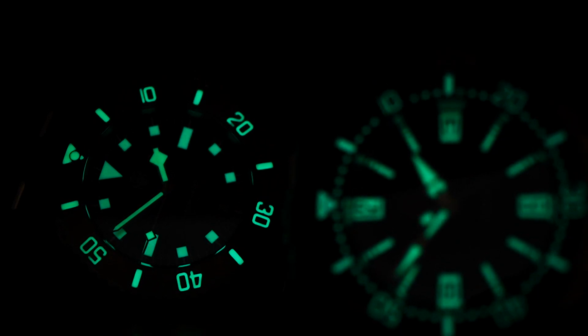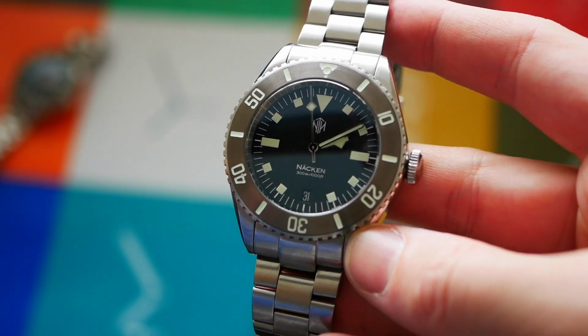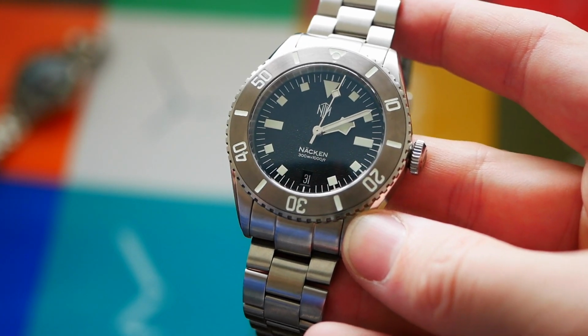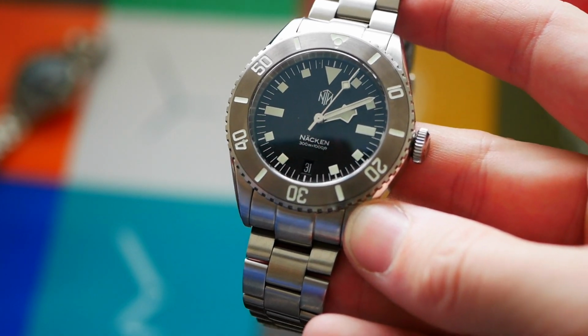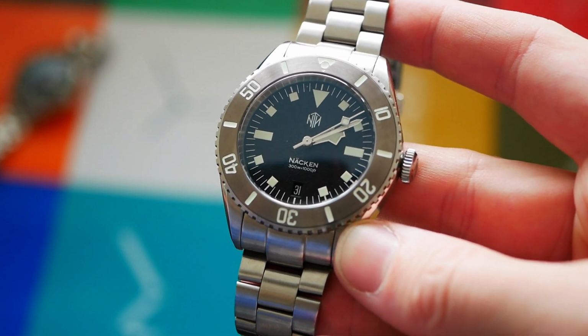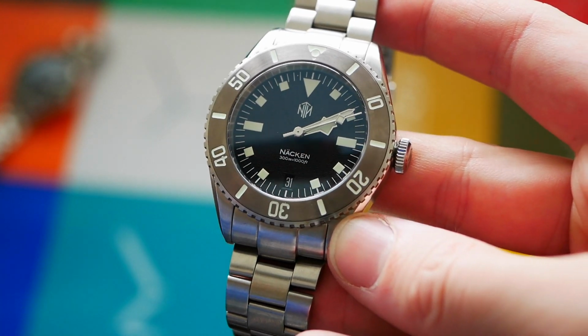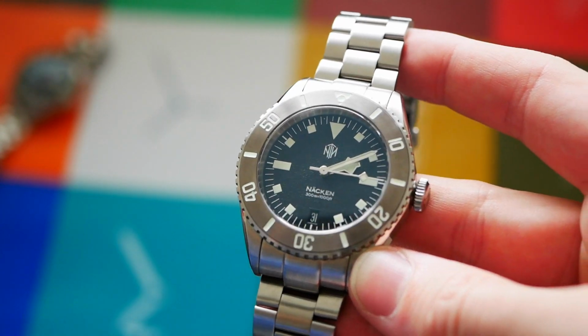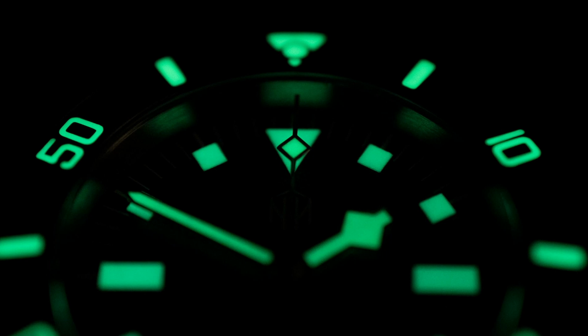Now, it's Super-LumiNova, so loads of people use Super-LumiNova. So I actually asked Chris Vale, why is your lume so darn impressive? Because I'm not going to lie to you, it's one of the best microbrand watch lumes that I've come across for a very, very long time. And he basically said it's simple. A good application makes a big difference. And, you know, literally it just means shove loads on and it will be strong.